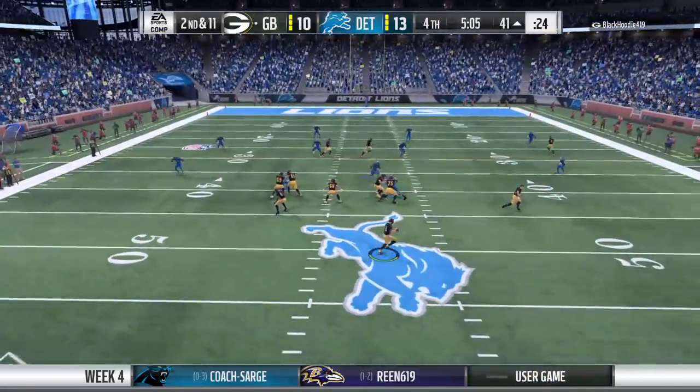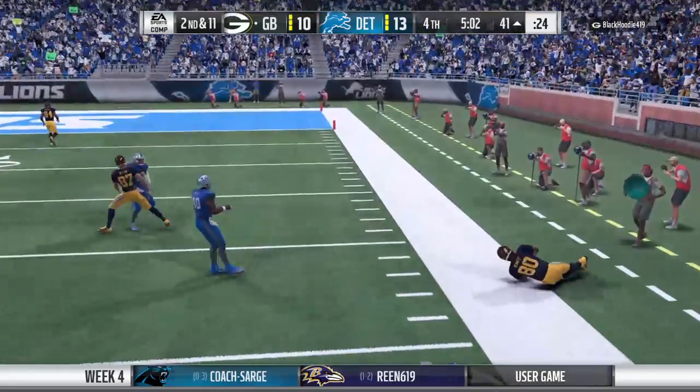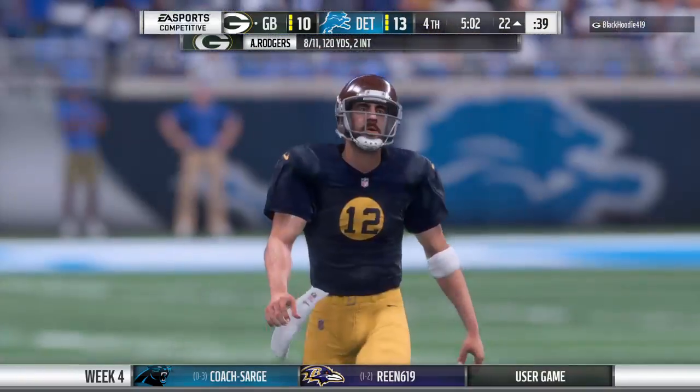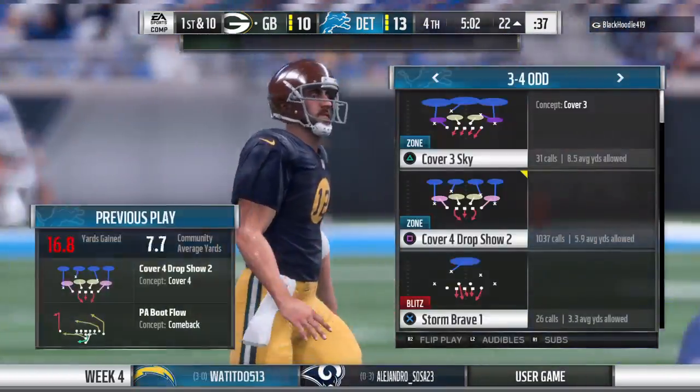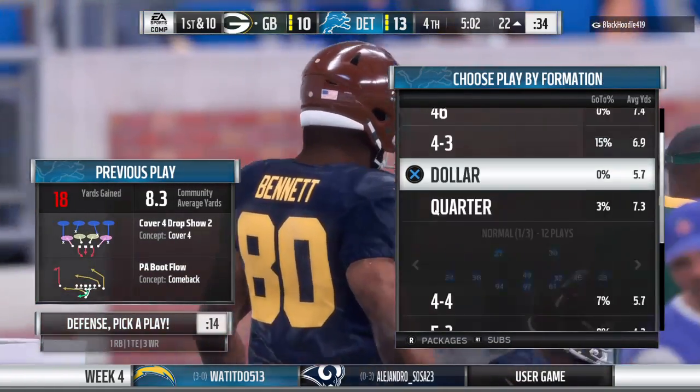Now they'll throw with Rodgers. Flushed out right. And this one complete to Martellus Bennett. And he's going to go out of bounds. He takes this one down shy of the 20. He goes for 18 there as the drive will continue.